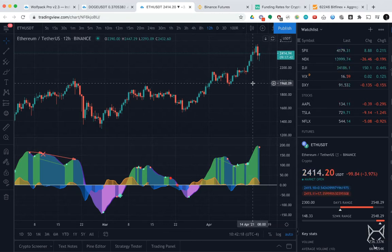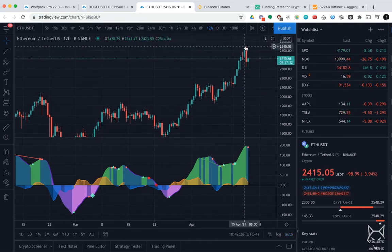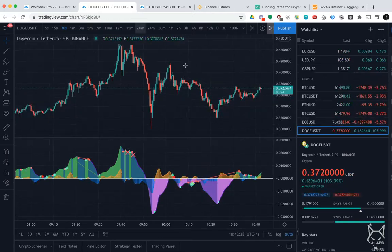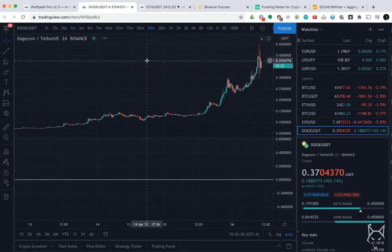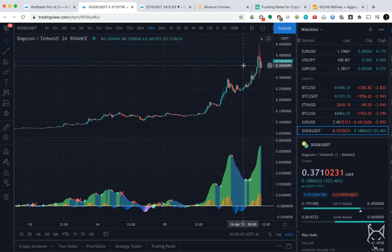We broke an all-time high yesterday and we were in a little bit of a slump afterwards. The reason for this pullback from 25.39 all the way down to 23.05 was because Dogecoin pulled the entire market down as Dogecoin went up.